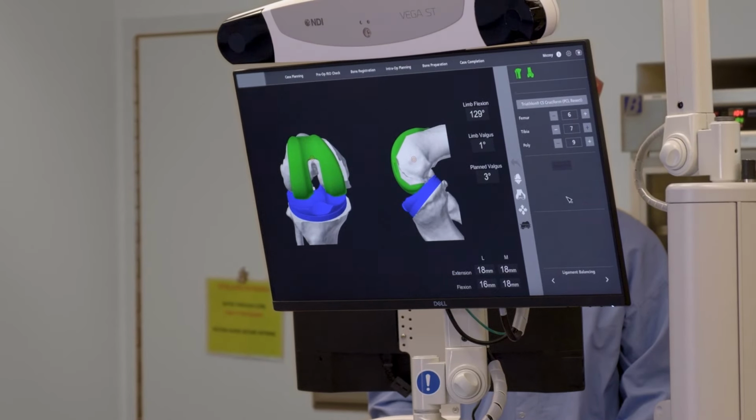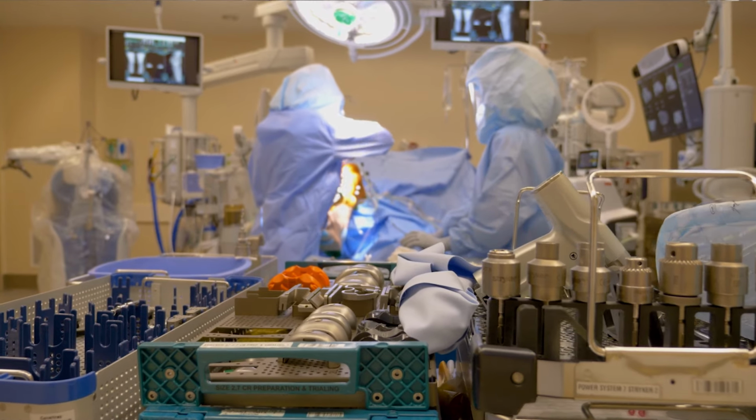in all their activities. Many patients wonder if the robot is actually doing the surgery, and that's not the case. It still takes a very skilled surgeon to perform the surgery. And the robot itself has a robotic arm where instruments can attach to the end of it, such as a saw, and it comes in and can assist in the surgery.